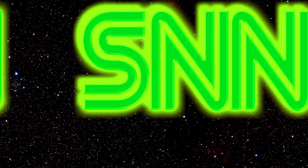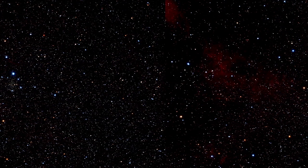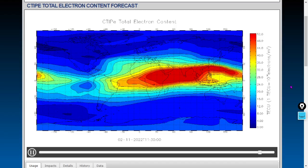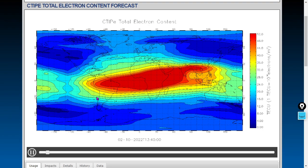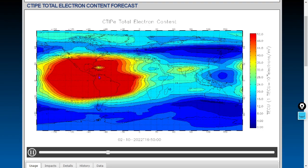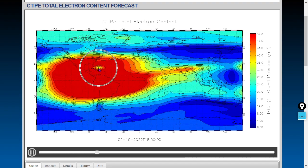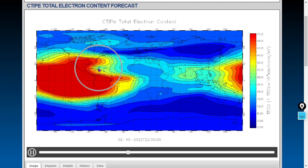And welcome to our bonus features segment. We've got some major anomalies to cover here. Check this out. Looking at the total electron content forecast, we're seeing a huge anomaly happening here over the Caribbean. Check that out. North of Hispaniola there, we're seeing an enduring spot of electron flux anomalies.